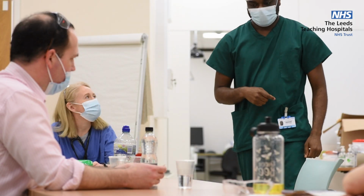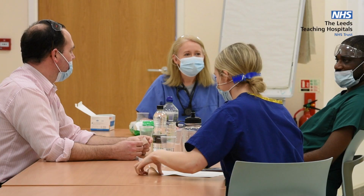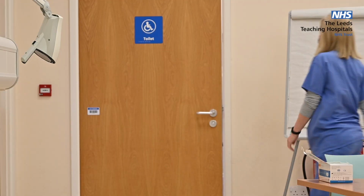Communal areas. It's really important for our health and well-being to take a break, but this needs to be done keeping yourself as safe as possible. Here you can see the clinical team in the staff room. Do you notice anything in particular?